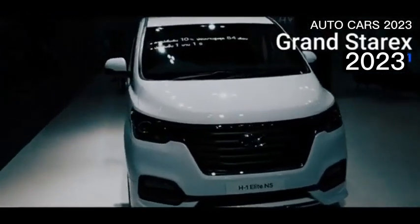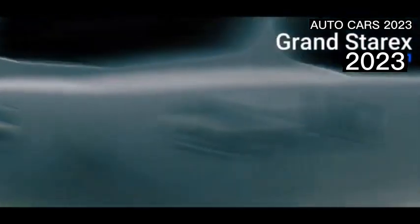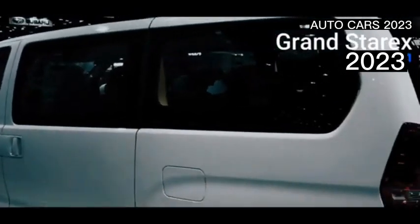Choice of seat arrangements for the Hyundai Starex mover that can be adjusted to the needs of your business or family and can accommodate up to 11 passengers.